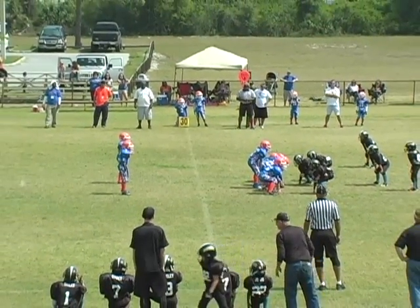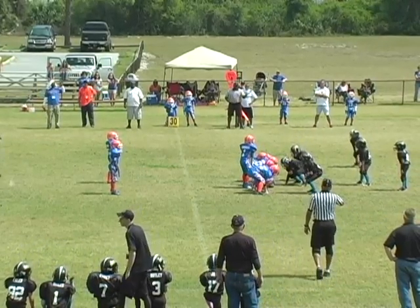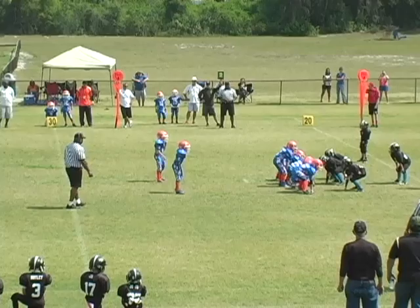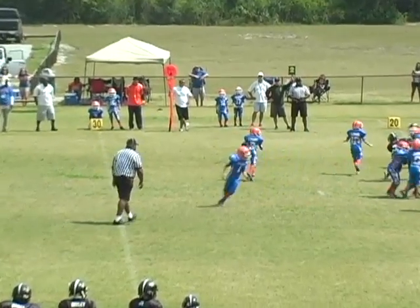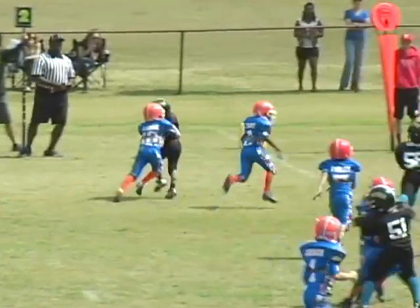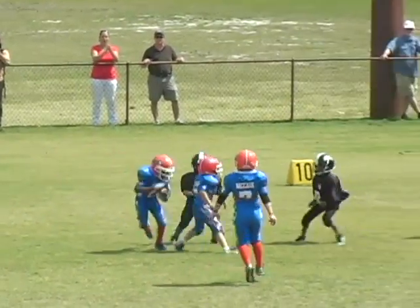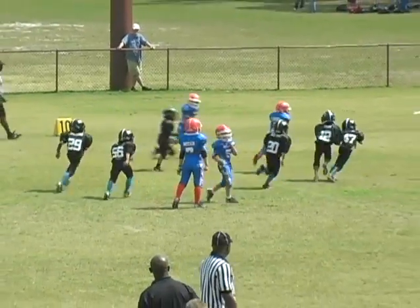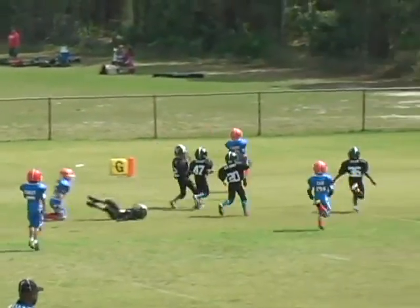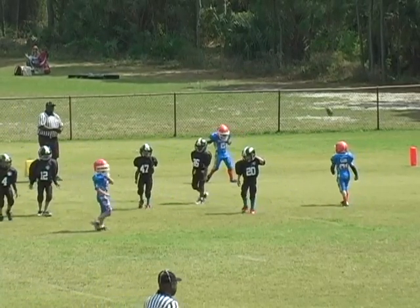Come out in a split back set. And we've got some laundry on the field. Number 1 pitched outside to the left to number 2, he's going to cut it upfield. He makes one man miss, cuts back towards the middle, runs into his own guy, but still on his feet. Cuts back right and back left again, and along the left side, he's going to walk in for a touchdown, Gators.